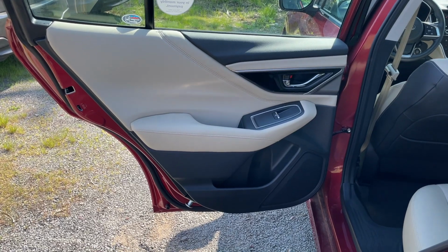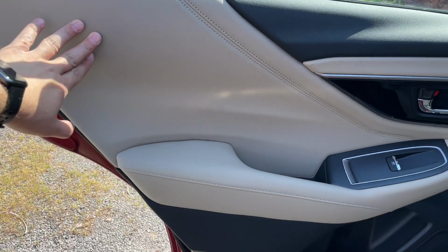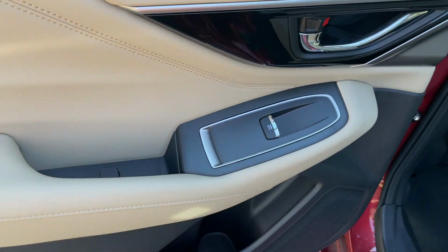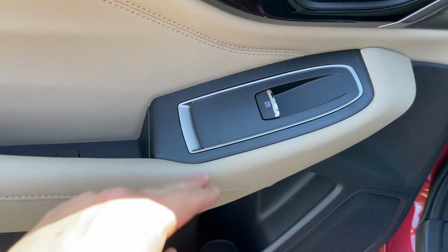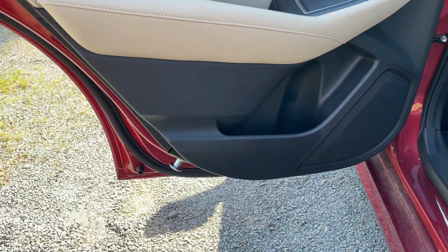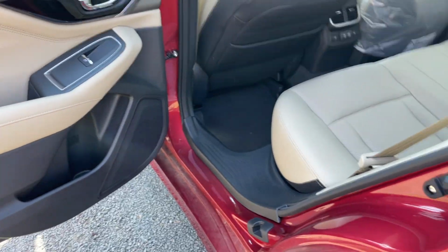For the back door panel, everything is nice and soft, just like the front. The top is that synthetic rubber material. This is wrapped in leather, which is nice. The armrest is super nice and soft, and I didn't know that the back windows are actually automatic in this Legacy, so that's a very good thing. There's brushed aluminum and gray trim around the window switch. This is plastic, which is expected, of course. Good amount of storage, and there's a speaker in the bottom.